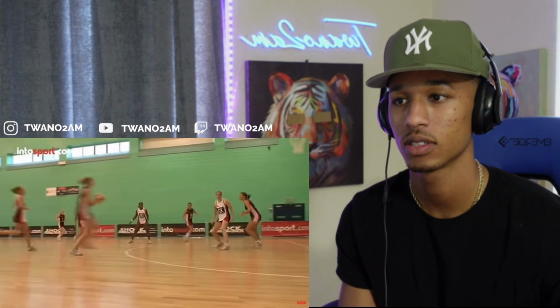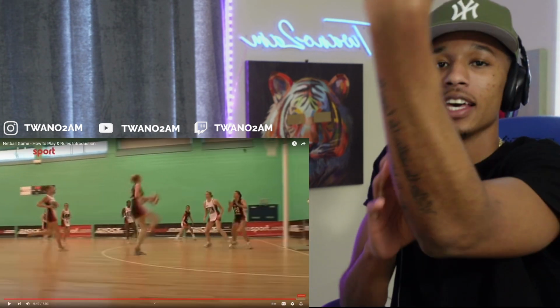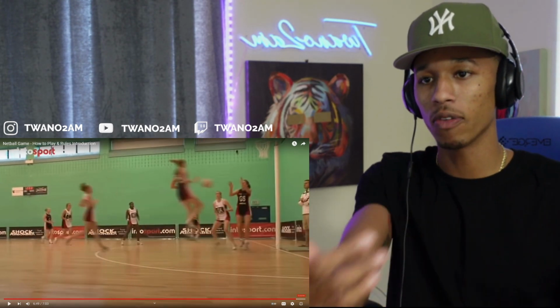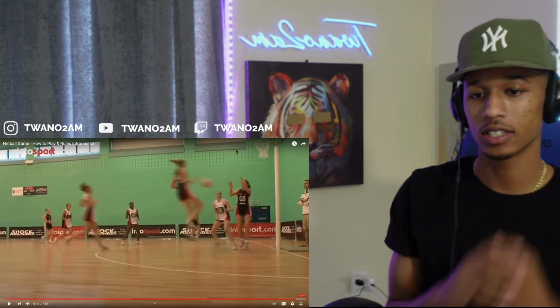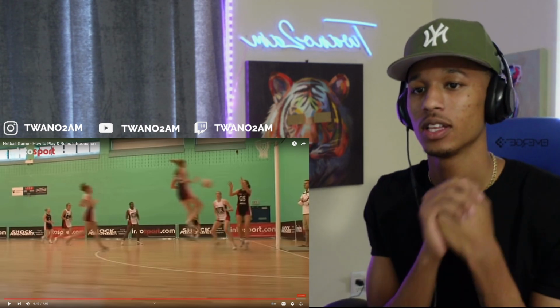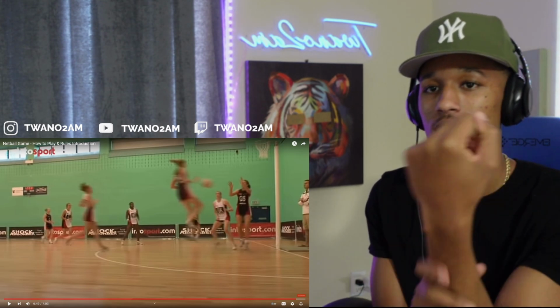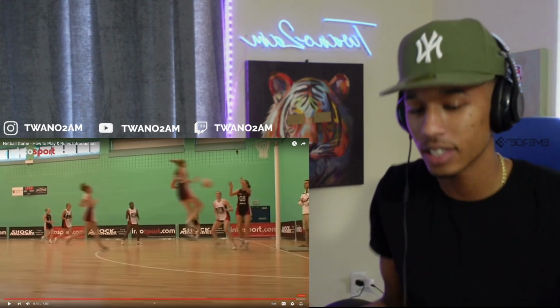So that's the basics of netball covered. Why she didn't just come and lay it up? Like, she can't lay it up. You see how right here? Perfect lay. She caught the ball, one step, lay. And she's tall, long, lanky, easy bucket.